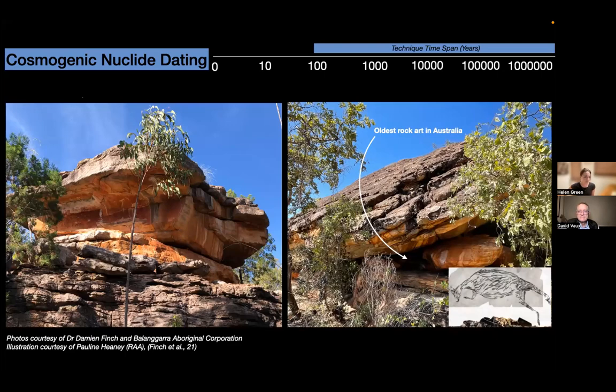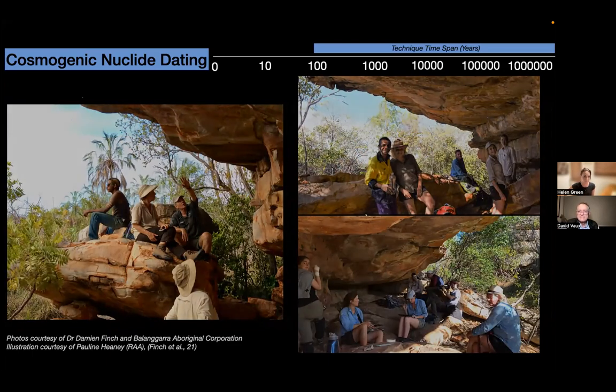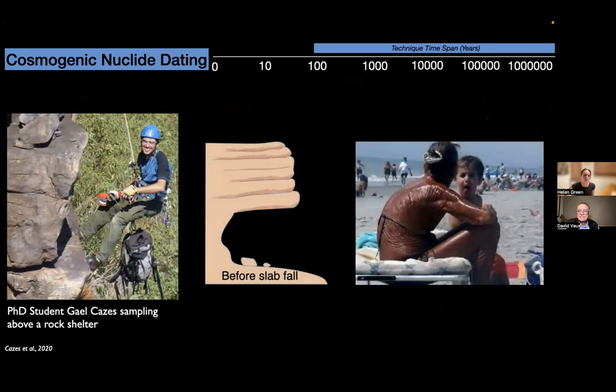And they're often very pleasant places to sit and presumably to paint, or in our case, to admire the paintings and to sample, because they're sheltered from the heat or from the rain, depending on the season. So apologies for the image on the right. I will get to that in a few minutes as to why that's relevant.